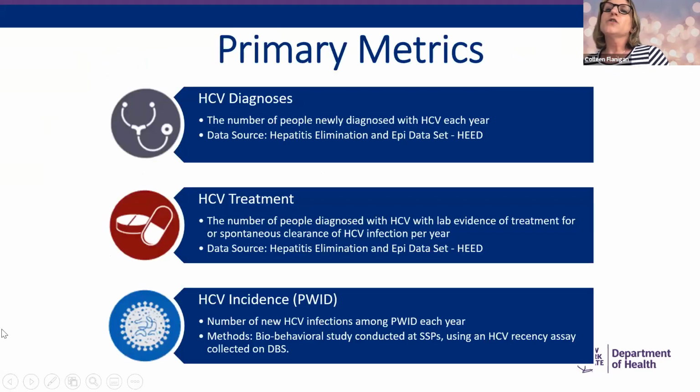So the three primary metrics that we have come up with are Hep C diagnosis, hepatitis C treatment, and HCV incidence in PWID. For diagnosis, we will use our data source called HEED, Hepatitis Elimination and Epi Dataset, which I'll talk about. For treatment, we will use the same data set. And then for incidence, we are using a biobehavioral study conducted at syringe exchange programs across the state, and also using a hepatitis C recency assay, which has been validated by our lab. And we are able to collect that specimen through dried blood spot. Next slide, please.